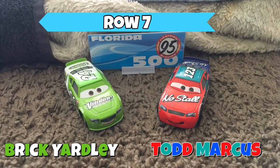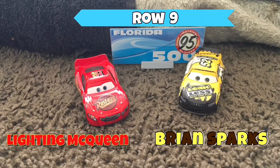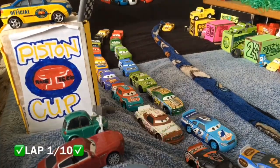Row 7, Brick Yardley and Todd Marcus. And in row 8, Chick Hicks and Dirksen DiAgostino. And rounding it out in row 9 is Lightning McQueen and Brian Sparks. Here's the race info. A 10-lap race, 18 cars are present today, and a 1.5-mile speedway. And today is surely going to be a green one. And the green flag is out.